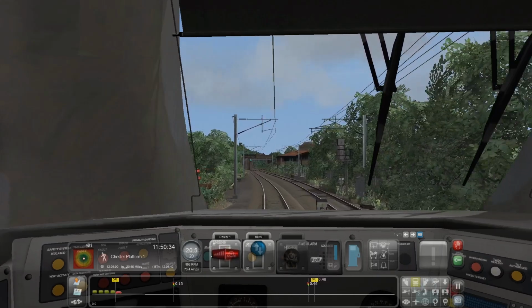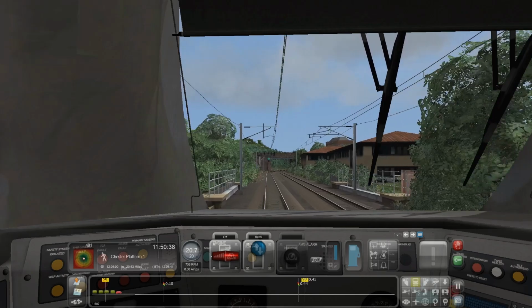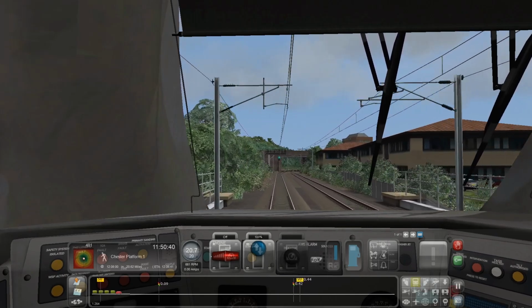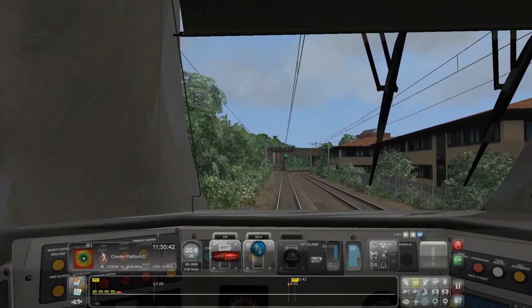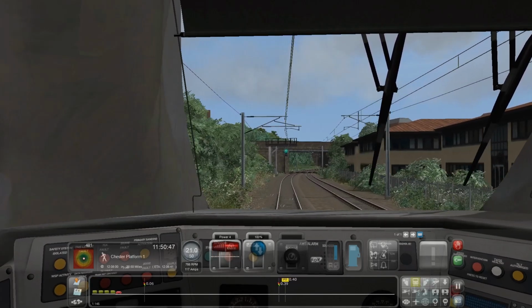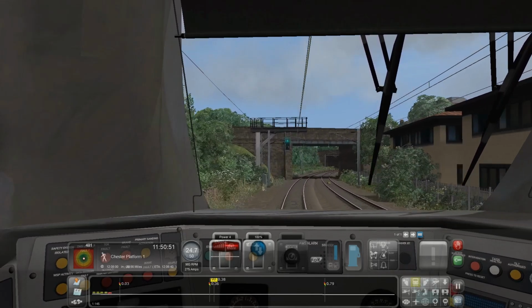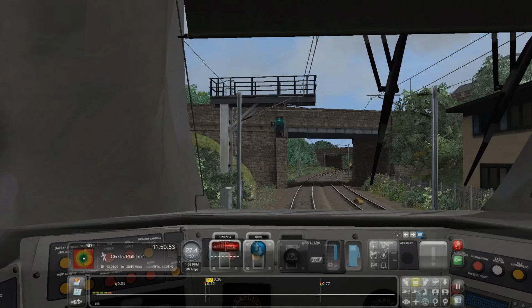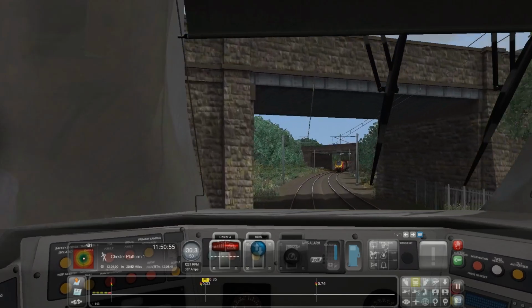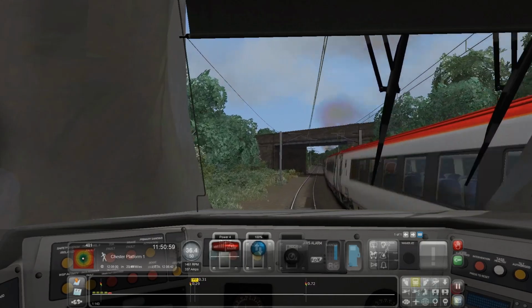In a minute we can go up to 50 miles per hour. The overhead lines will soon disappear. There we go, we can now go up to 50. We will soon be able to go up to 90 as well. So we see a Voyager go past as well, on its way to London Euston.